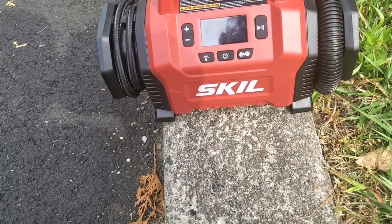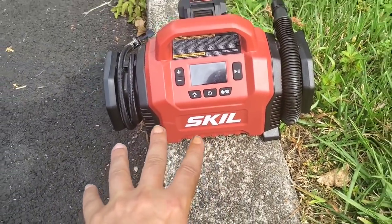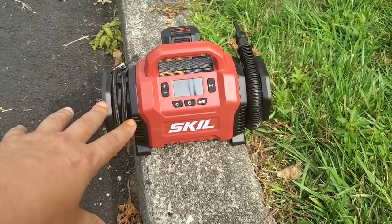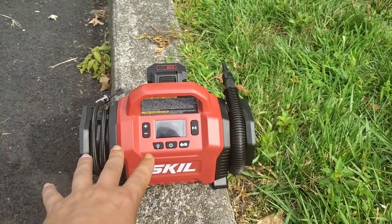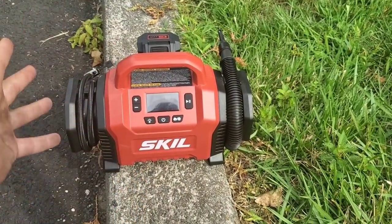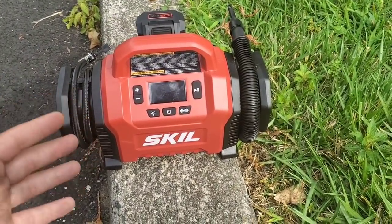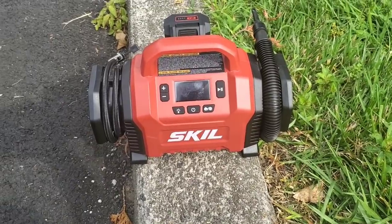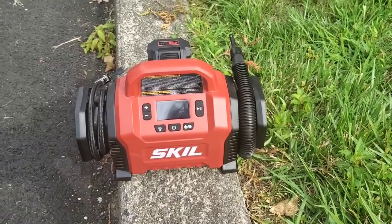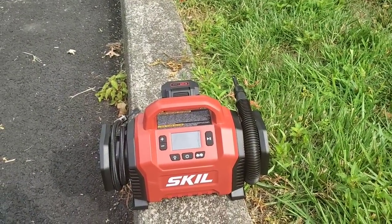The SKIL 20-volt brushless inflator deflator. Now, they also offer a 12-volt. It looks pretty much identical to the Milwaukee. If you're in their 12-volt platform, I know actually more of you guys are in their 12-volt platform than their 20. How they grew this platform so big in 2 years is absolutely insane. All right, great little tool, great little accessory tool from SKIL if you're in their platform, the 20-volt brushless inflator deflator. Peace.